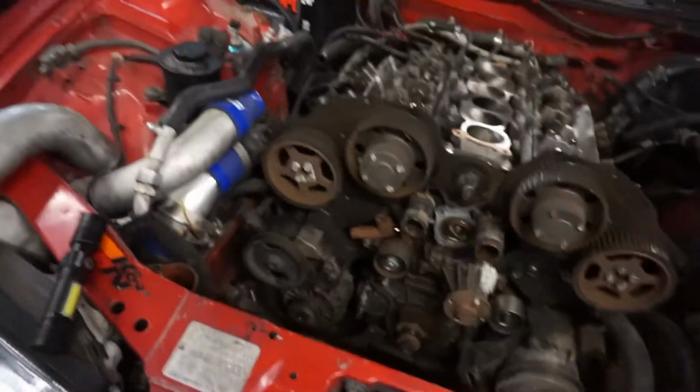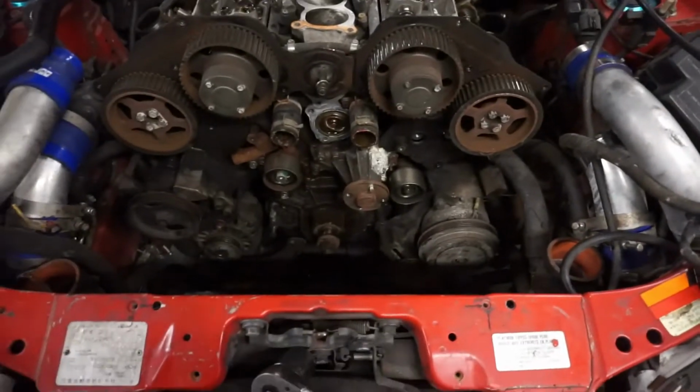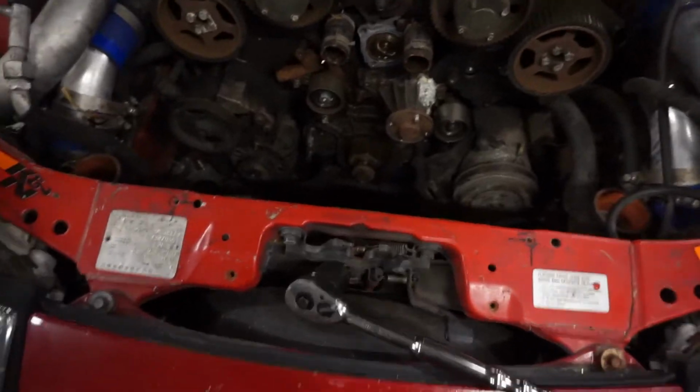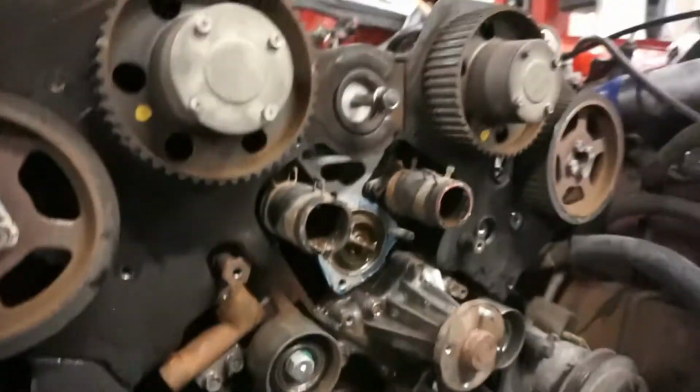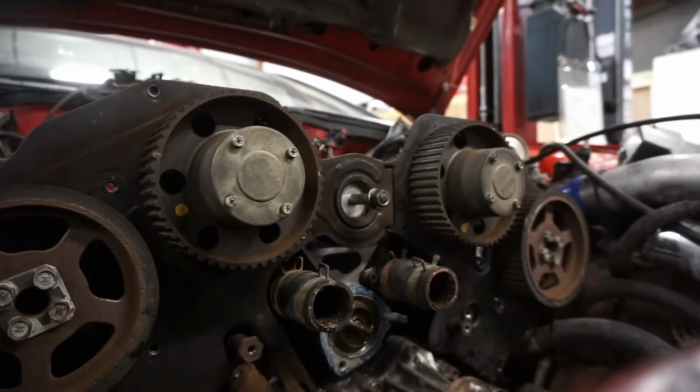So I drained the coolant, it was mud. There's still some on the floor there. It's disgusting. And then I drained the oil, and as I went to rotate the motor, get the timing belt and everything off, the sound changed. And I'm going to let you guys hear it so that you can see where I'm at with this.